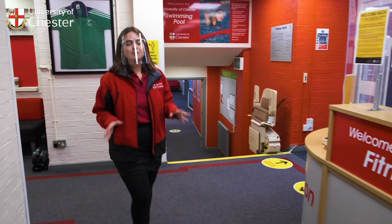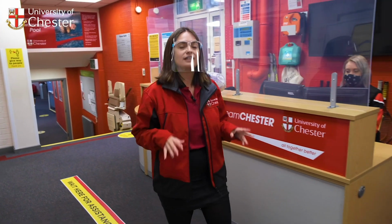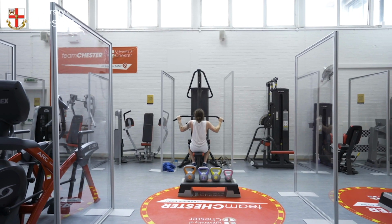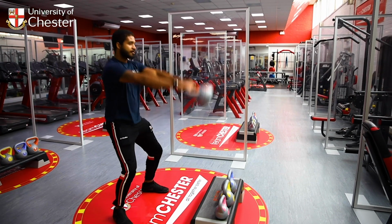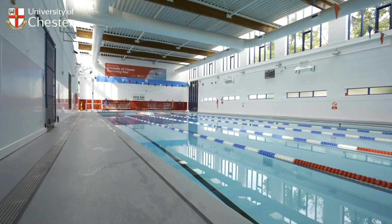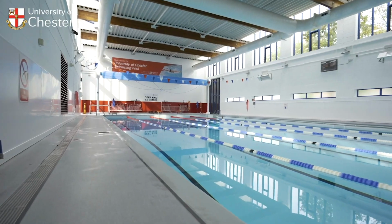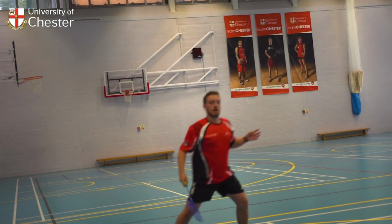Parkgate Road has many sports facilities on campus. This is the fitness suite where there are qualified personal trainers here to offer you help and guidance whenever you need it. We have a variety of different membership options available to suit all sorts of different lifestyles and budgets. The fitness suite has over 100 pieces of equipment and is also where you'll find our 25-metre swimming pool, spin studio and dance studio.